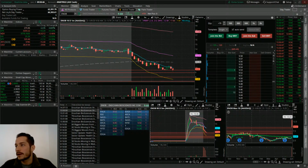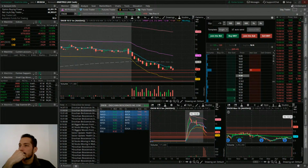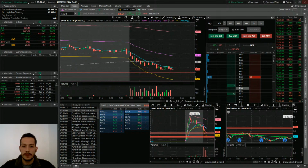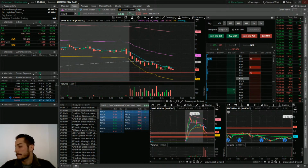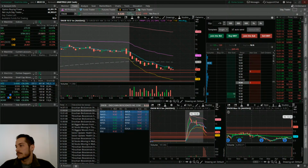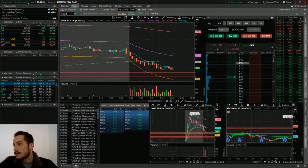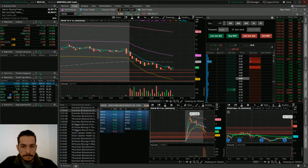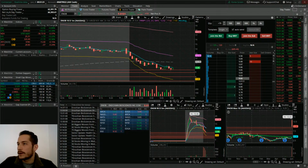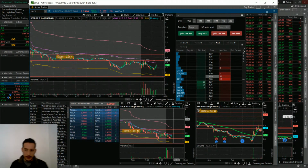SPCB finding somewhat of a bottom here again at 2.17. Having a 5-minute breakout right now. 9:50 a.m. So much time is flying by and we haven't really got any good trades in yet. Do I play TLT? I don't think so. SPCB looking pretty hot right now.